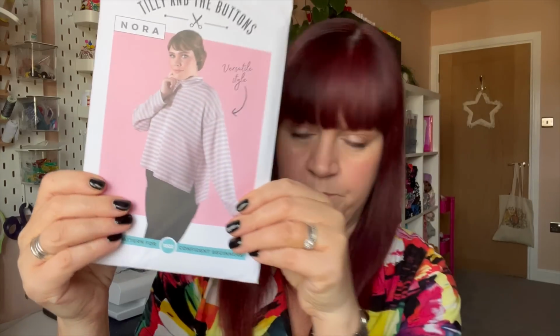And the other good thing about this pattern as well, when I went and had a look online, is that you can actually get an extension pack to this, and you can make the Nora cardigan as well. Now I do know the Nora cardigan also came out as a free pattern on one of the Sewn magazine subscriptions, so I have seen that on some D-stashes recently. So what do we think? This in this fabric, danger, danger. I can't wait to get this sewn up.